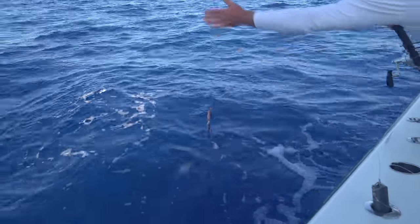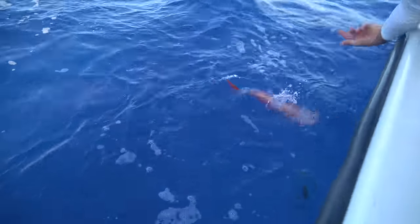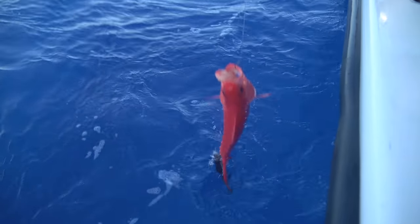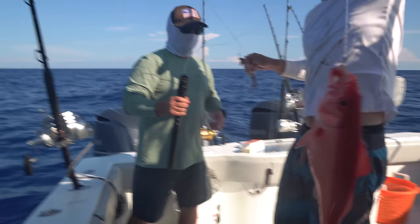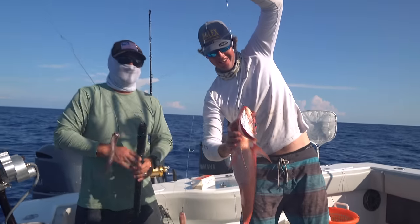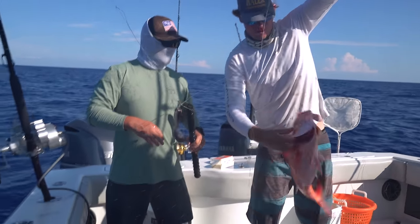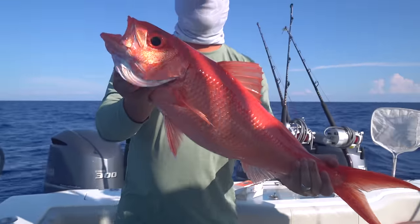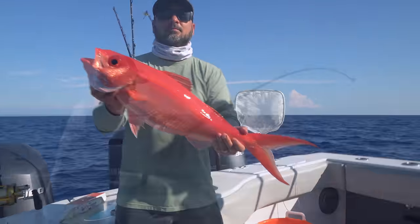David got a queen snapper. Queen! They're so pretty. Nice! Grab that. Nice queen. Yeah! We got him! That's awesome. Beautiful. Love those fish. Hold them up. Go back just a little bit. Yeah. There you go.